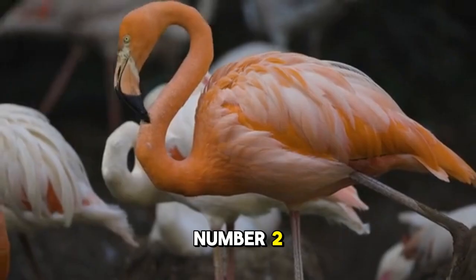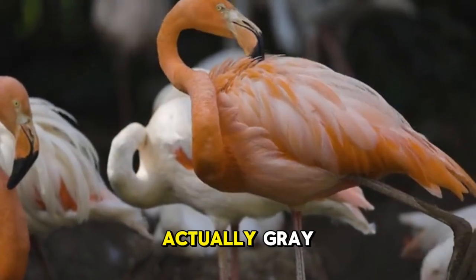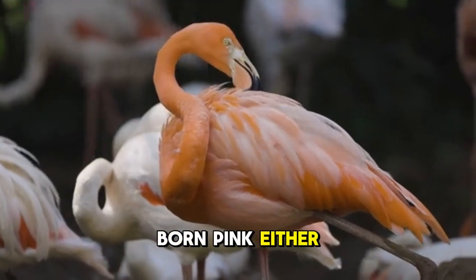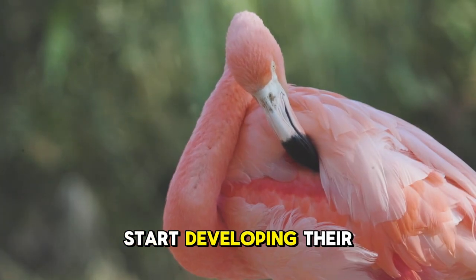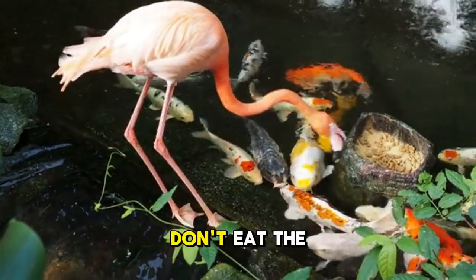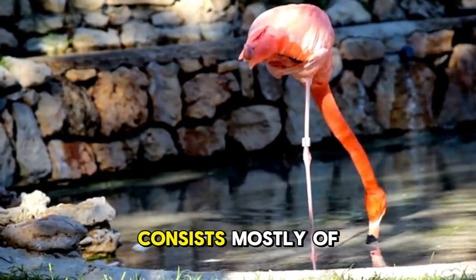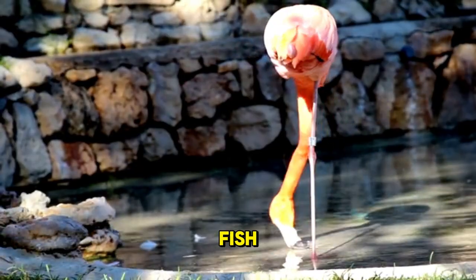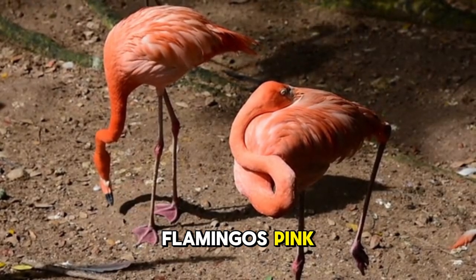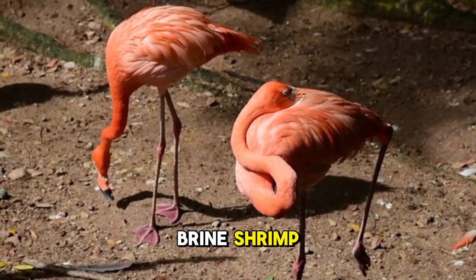Number 2, they're not born with that color. When flamingos hatch, their feathers are actually gray. You heard that right. Baby flamingos aren't born pink either. It takes them several months to start developing their rosy glow. This is because baby flamingos don't eat the same things that adult flamingos do. Instead, their diet consists mostly of fish eggs and fish. These foods don't contain the same pigments that make flamingos pink, so they stay gray until they're old enough to eat algae and brine shrimp.